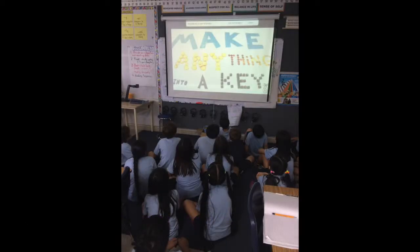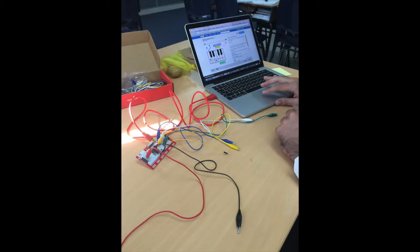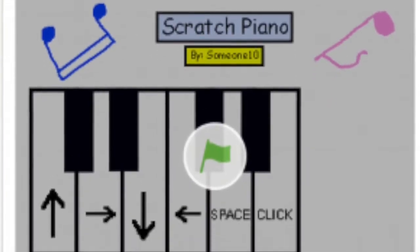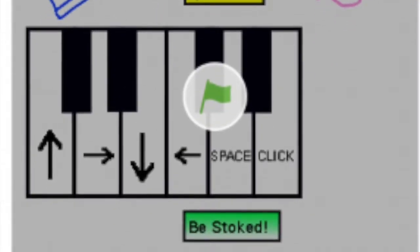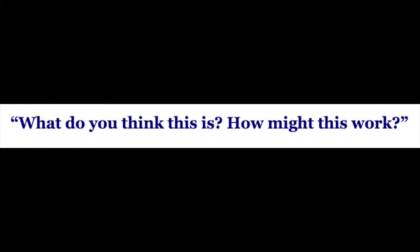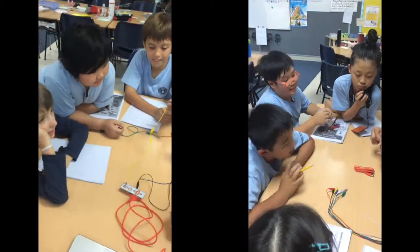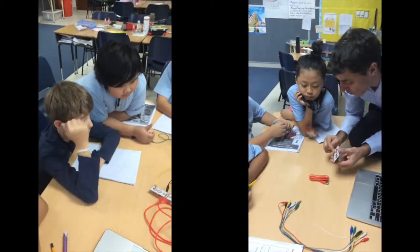We began this process as an inquiry. We had the Makey Makey and materials ready, the computer next to this. On the computer was a piano keyboard programmed with Scratch. We set up all components and asked the questions, what do you think this is? How might this work? Higher level thinking, problem solving, collaboration. The students were fully engaged and interested.